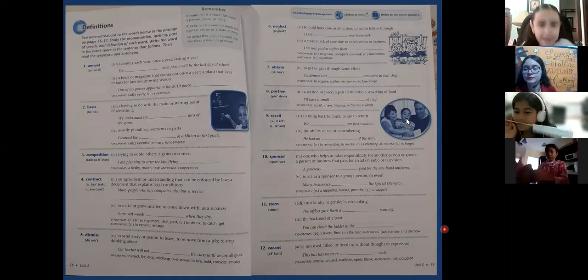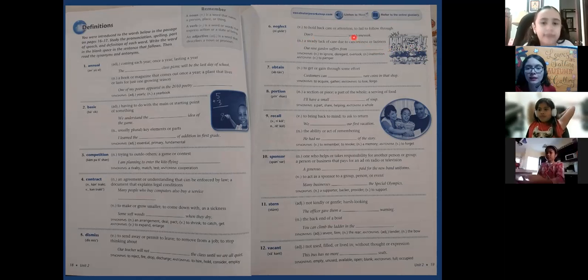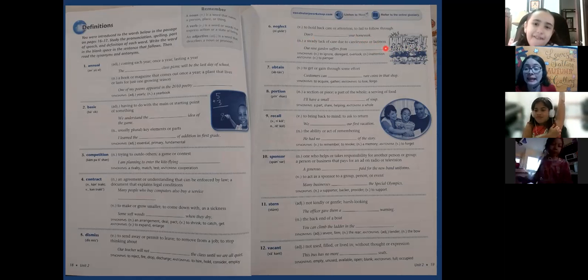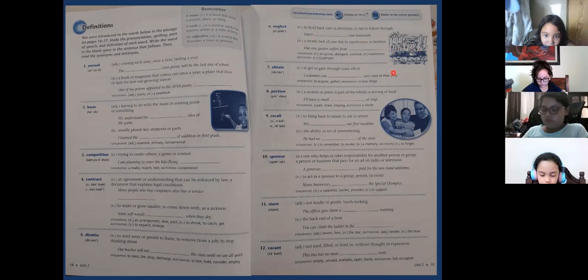I don't understand the words neglect and recall. Okay, neglect, remember, it's when you ignore, you forget to do something, you don't give attention. For example, to the flowers or the plants, you can neglect the plants, you don't pour water, so they're going to die, right? So that's neglect. When you don't give that care, the love, the needs that something needs. That's neglect.